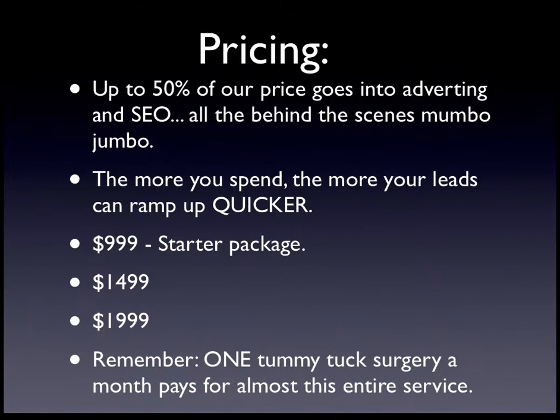Obviously, you're going to get more leads if you spend more money, and we have a $14.99 and a $19.99 package. And again, about half is spent towards leads. So you can expect to get twice as many leads on the $19.99 package as you do on the $9.99 package. Now, what we have found with many of the doctors is they come in at $9.99, they sign a contract for 3 months, and they immediately go up to $19.99 because they know the benefit is going to be twice as many leads. These are the 3 packages we work with.